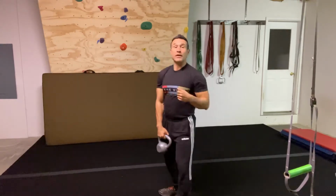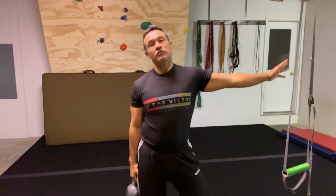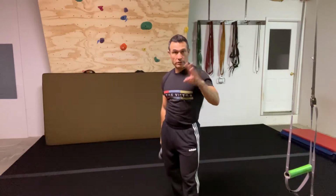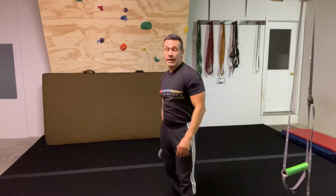I usually swing it chest height. Everyone tends to be very, very successful at swinging chest height. What are the areas that are working here? Low back, glutes, and hamstrings. And those are a critical part of the posterior chain to help you in a great many activities.